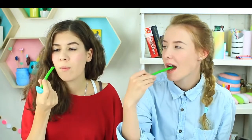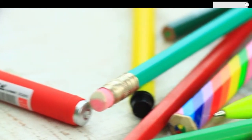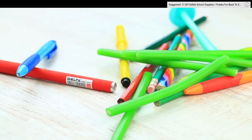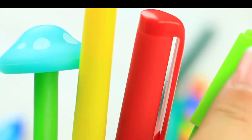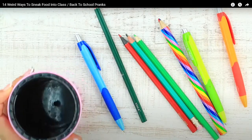Take chewy candies to get a light snack in class. We've disguised long licorice candies as pens and pencils to prank friends in our various videos. Today, we'll use them to have a secret snack during class. Put a pen cap on the licorice candy, or a pen end decoration. Put the candy pens in a cup with school supplies.